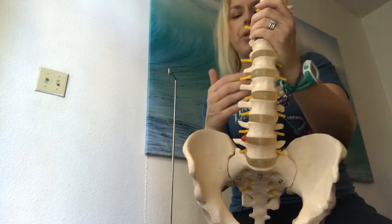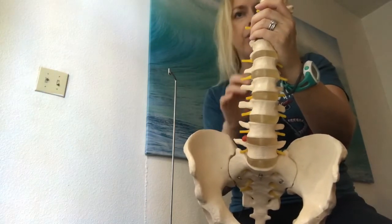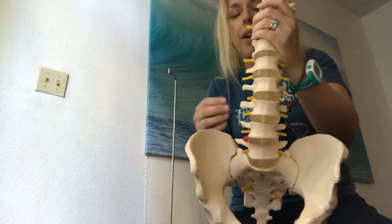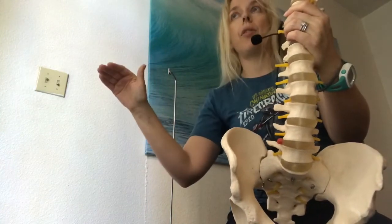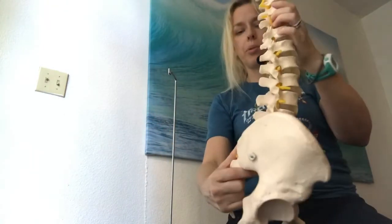You put in abnormal stress and strain on all the tissues at the back of the spine, ligaments, tendons, muscles, they're all stretched out and lengthened, they're not happy either. So there's a whole lot of stuff going on when we do that. So posture, if you do nothing else this week but change your posture, you're going to feel better. So it's why we start with it. It's just so important and it's so simple to correct.